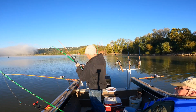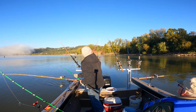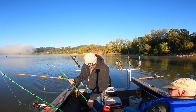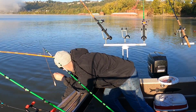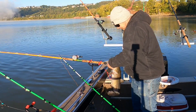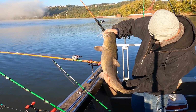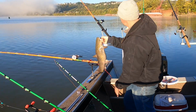Feels like a channel cat. Flathead. It was getting hit earlier, and it was bumping it around, and I said it looks like a flathead. I guess he came back. He's a little guy. He's a dark fish. That sun's right on him, so you can probably see the colors. Really pretty. Interesting fish. He's really dark. He's real muscular too.